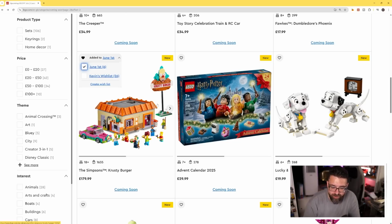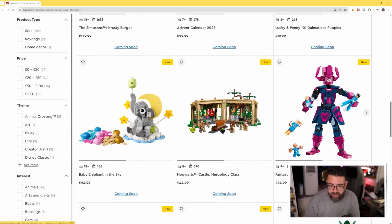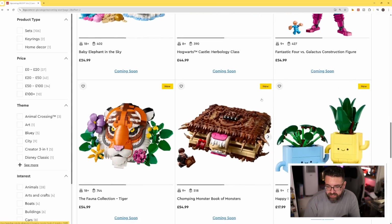I don't think this should be my first Simpsons set, and I'm quite willing to wait for a deal on that one, but I am aware it has a gift with purchase, albeit a rubbish one. So we'll put it on there for now. I'm not that into the buildable figures, so I can live without the Dalmatians, and I can live without most of the Harry Potter stuff, to be honest.